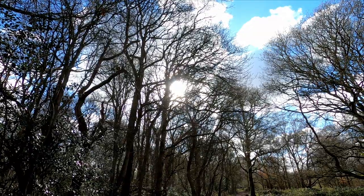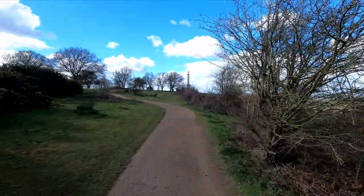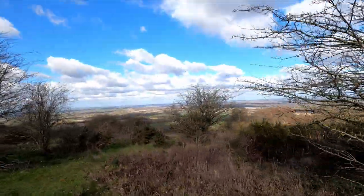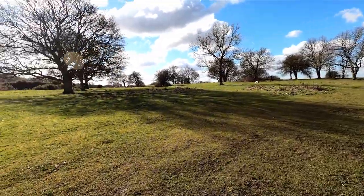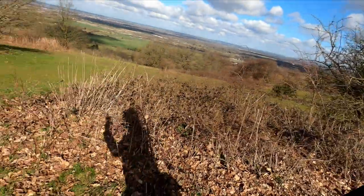Bad, eh? This week we're doing Coombe Hill in Aylesbury. And, well, more specifically, Coombe Hill in Aylesbury and the Russell Arms pub. That was quick. I got up to Coombe Hill pretty quickly, and the monument is here.